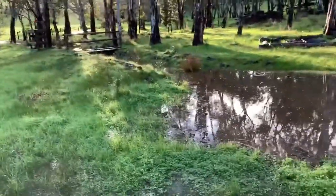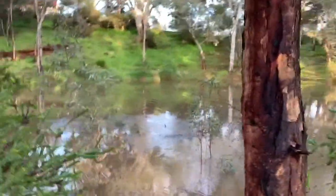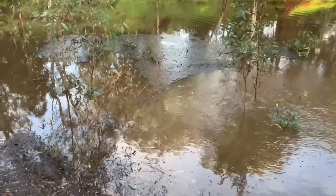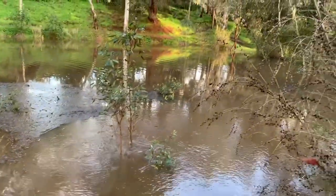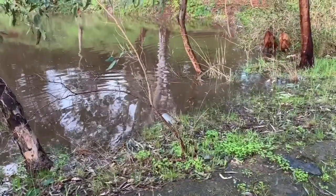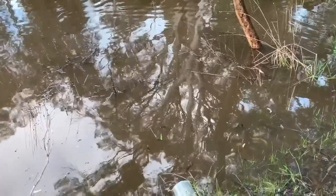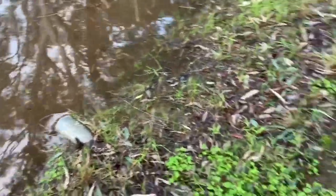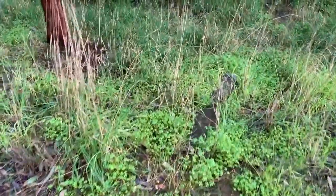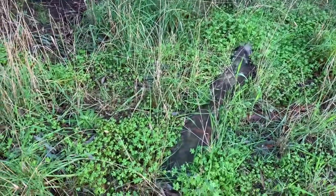There's water everywhere. And that's the dam. That's where the water was flowing in yesterday. And I can't even show you where the stick was, because the dam is full. So this is the outlet pipe that I never thought the water level will reach. There it is. Goes under our path, comes out on the other side, and the water's flowing back out to the creek. Just like it should. Amazing.